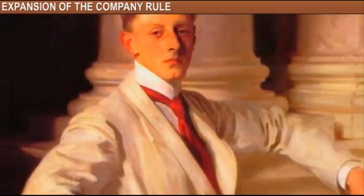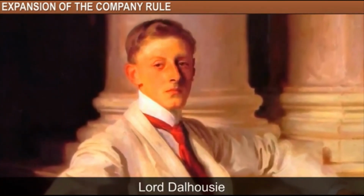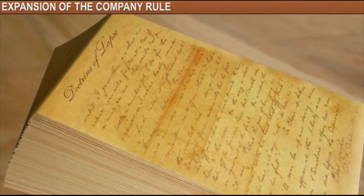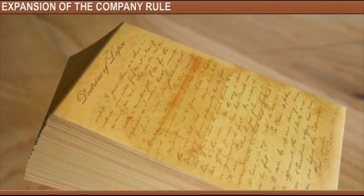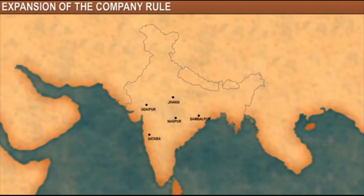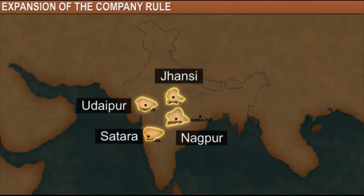The last phase of annexations happened when Lord Dalhousie was the Governor-General of India. He introduced a policy known as Doctrine of Lapse, according to which a kingdom without a male heir would automatically come under the rule of the company after the death of the ruler. Kingdoms like Jhansi, Udaipur, Satara, Nagpur, and Sambalpur were annexed by applying this strategy.